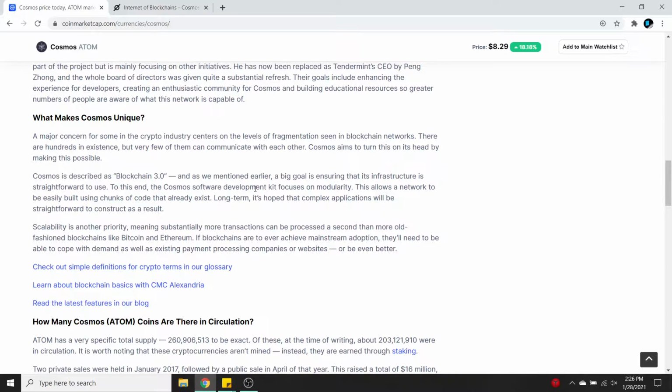But anyway, scalability is another priority, meaning substantially more transactions can be processed a second than more old-fashioned blockchains like Bitcoin and Ethereum. If blockchains are to ever achieve mainstream adoption, they'll need to be able to cope with demand as well as existing payment processing companies or websites, or even better.